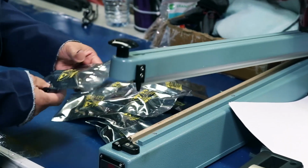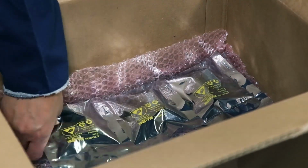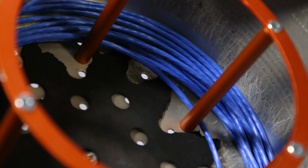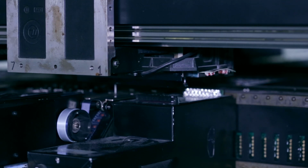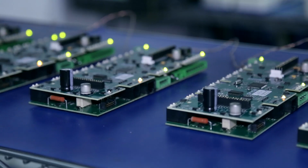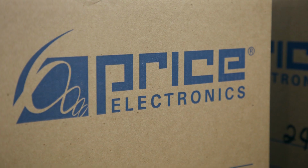Since all design, production, and testing takes place in-house, Price Electronics offers some of the shortest lead times in the industry. Price also offers wire harness products as a value add to our circuit boards, ensuring compatibility and ease of installation and guaranteeing performance with our products. It's clear that Price Electronics is now better equipped than ever to serve our third-party clients and support Price's line of air distribution products with integrated control solutions.